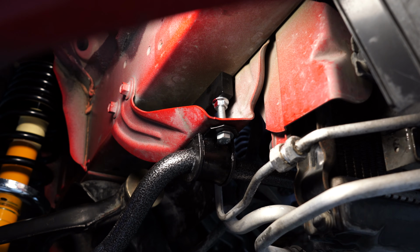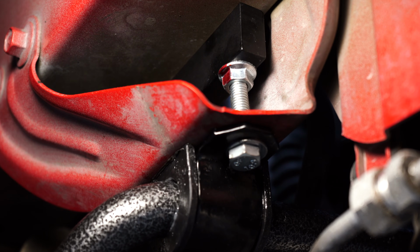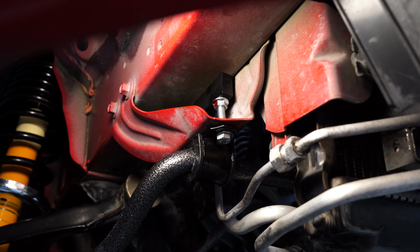I'm really glad I marked them. There was no way I was going to be able to keep track otherwise, how many turns. Anyways, this is a nice little upgrade. It's probably not necessary for my use for just street driving for the most part, but makes those mounting points a lot more solid, so why not?